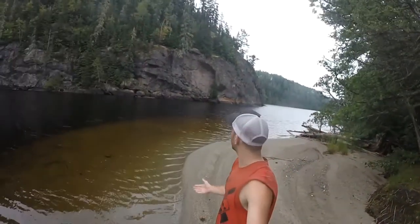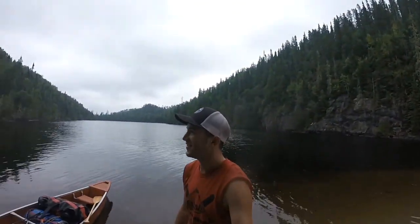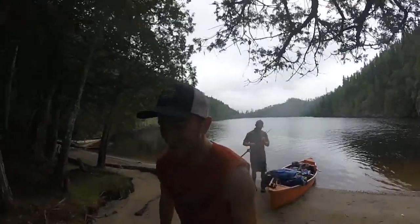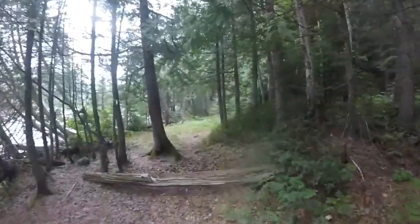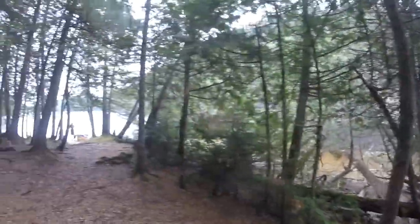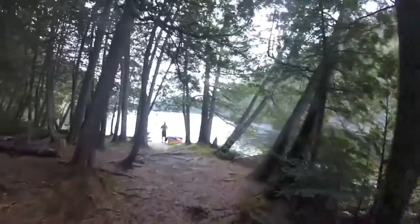And so we've got a nice beach site overlooking this beautiful rock face here. No one else on this bay. I don't think anyone else is even remotely close to us right now. Good tent pad right here. Yeah, I think so.